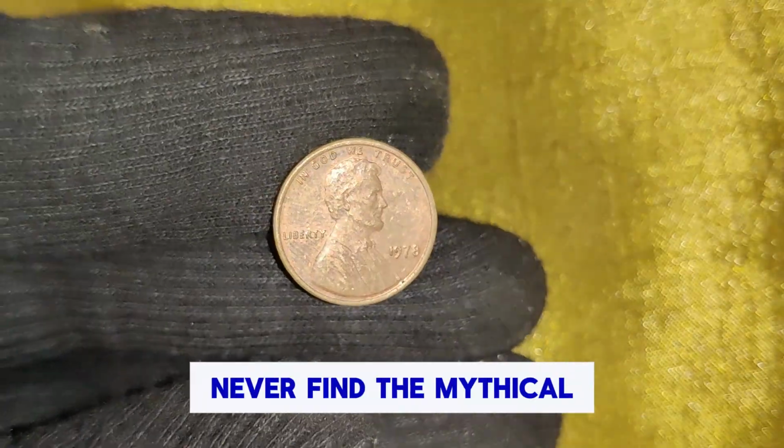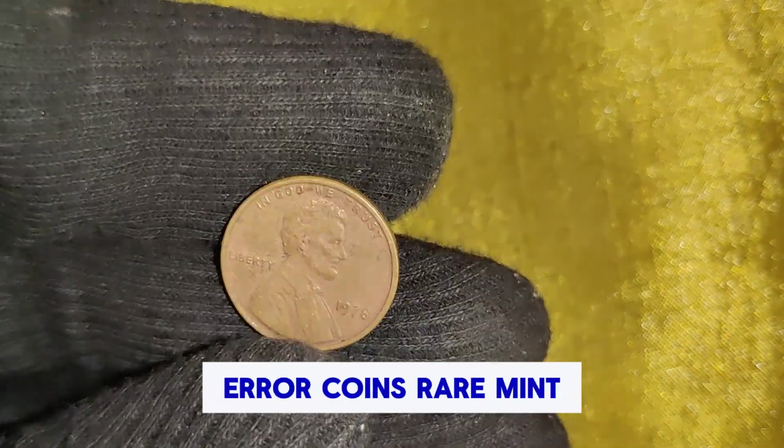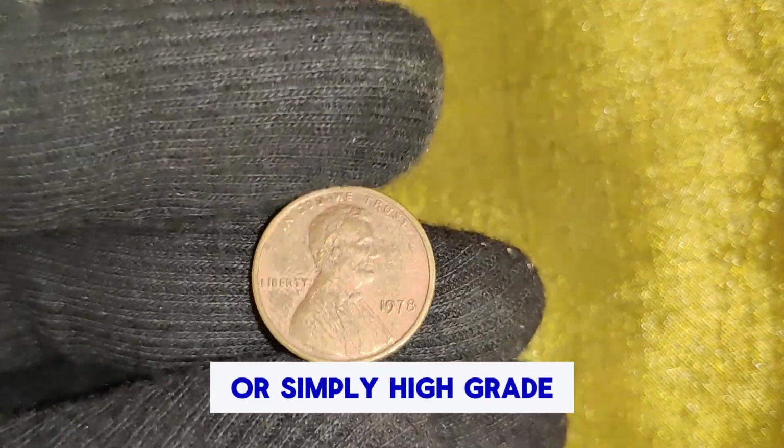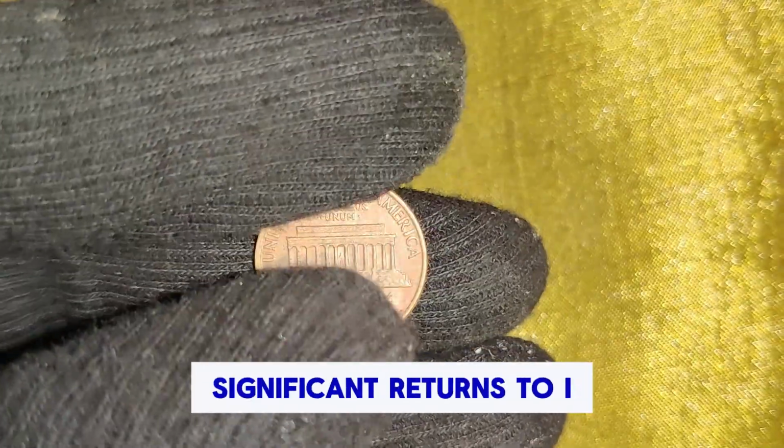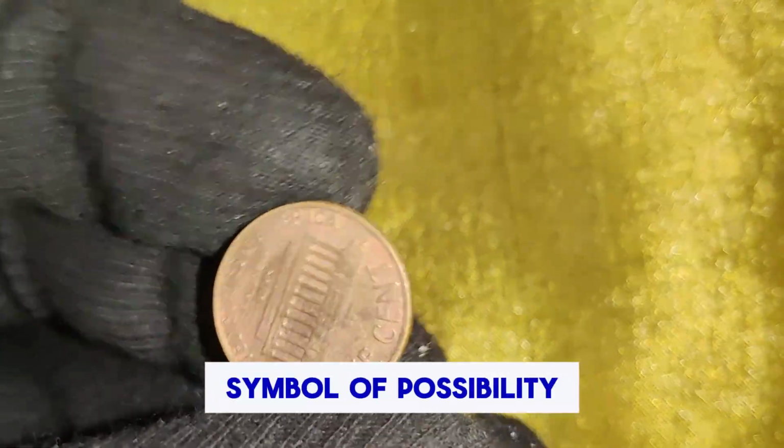And even if they never find the mythical $188 million coin, they may stumble across other valuable pieces, error coins, rare mint marks, or simply high-grade examples that can bring significant returns. In this way, the 1978 penny has become more than a coin, it has become a symbol of possibility.